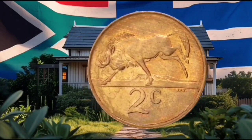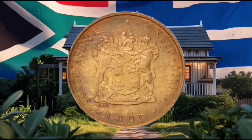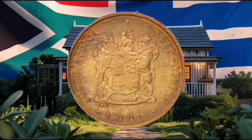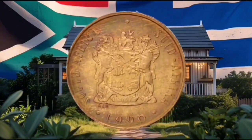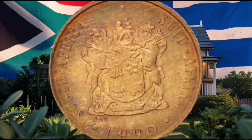The 1990 South African 2-cent coin is part of the country's second decimal coin series, which was introduced in 1965 after the changeover from the South African pound to the rand. By 1990, the coin had seen several design and metal changes, making each version a collectible in its own right.